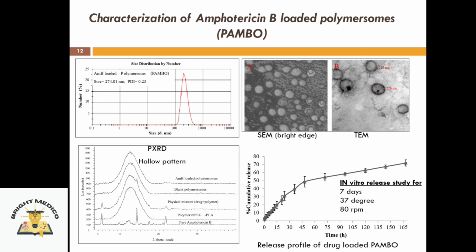In scanning electron microscopy, bright images of polymersomes were obtained with substantiated vesicle formation. This bright edge of the polymersome was due to the formation of a thick polymeric membrane. The polymersomes were spherical to oval in shape with particle size both in the micron and nano range. In transmission electron microscopy, we saw a mean diameter of 236 nanometer.